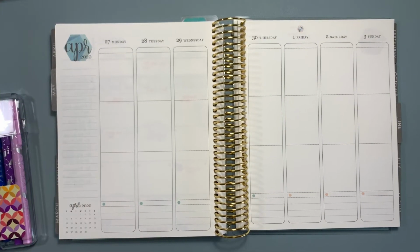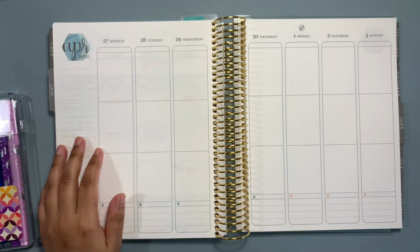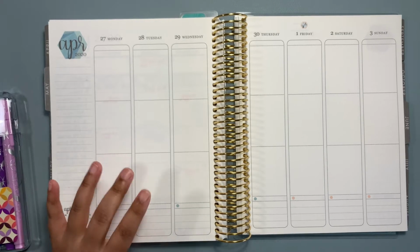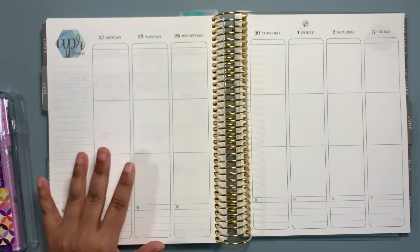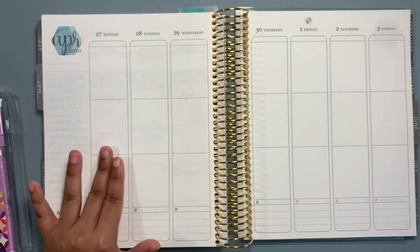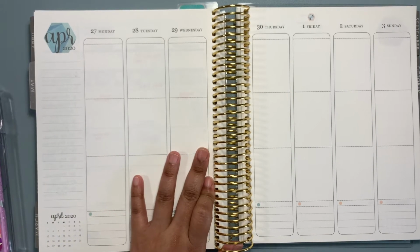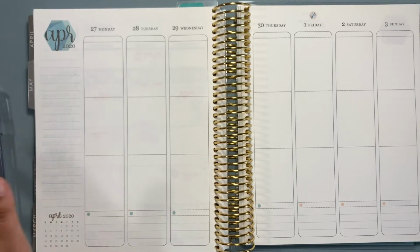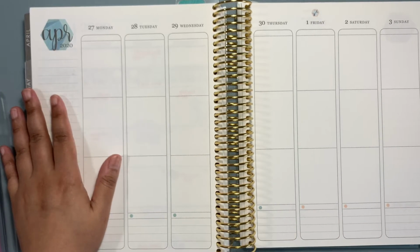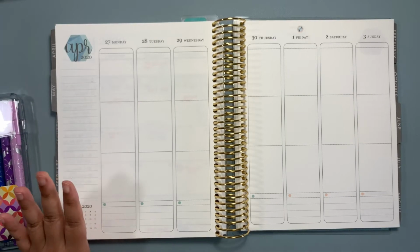Hey everyone, I am here to plan the week of the 27th through the 3rd, which also happens to be Erin Condren launch week. If you're an insider, you can purchase your planners on the 27th or 28th. If you're not an insider, you can purchase your planner on the 29th, or whenever after the 29th. So this is going to be a very exciting week, and I am changing layout.